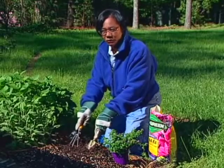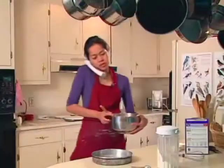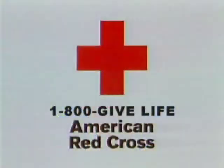What could you do with a free hour of your day? Take a jog, wash your car, bake a cake, or watch TV. Ever thought about giving blood? It only takes an hour. It saved my life. Someday it may save yours. A single pint of blood can save 3 lives. Be a hero. Give blood.